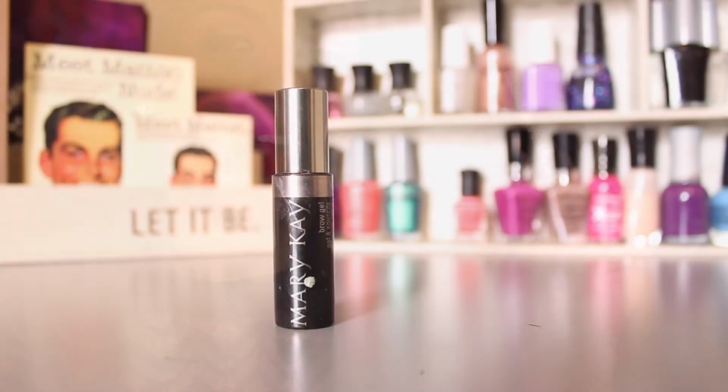And finally, something that you need to try is the Mary Kay Brow Gel. This is a small-looking thing, but it lasts a really long time. It's very similar to the Anastasia Clear Brow Gel. This really sets your hairs in place and it doesn't move all day long. They do feel kind of hard if you touch them, of course, but I don't mess with my eyebrows during the day, so this keeps the front hairs going up and the other ones going back, and it's really affordable. So anyways, those are my hits and misses from Mary Kay.